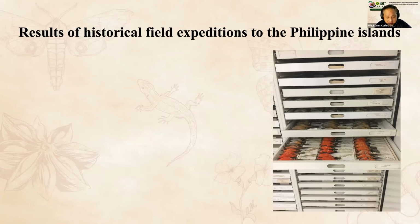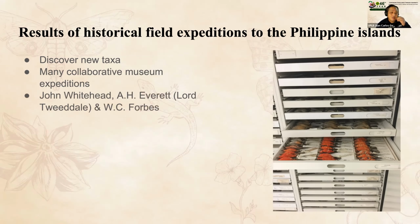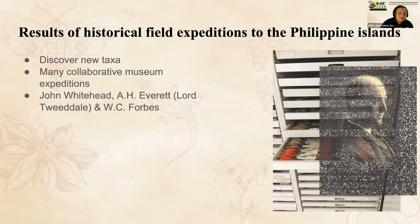So bird collections around the Philippines were all developed to help discover new taxa. So about 1800s to 1900s, a lot of discoveries were made through, of course, a lot of collaborative museum expeditions, as well as collectors from different private institutions. So among those were John Whitehead, of course, famous for collecting the Philippine Eagle. There was Alfred Everett, who collected for Lord Tweeddale. And then there was Cameron Forbes.